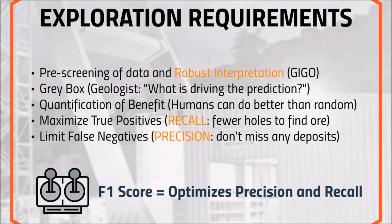We want to be able to quantify benefit, and I'll talk about how we can do that. We want to maximize true positives. So essentially we want to find fewer holes to find the ore. If your machine learning targeting map is drill 50% of the property, you're not actually adding any benefit because you can't drill everything. And the flip side, you don't want to miss anything, okay? There are always levers and knobs and sliders that you can use in these machine learning techniques to balance that, so you have just the right amount of targets and you're not missing any of the opportunities.